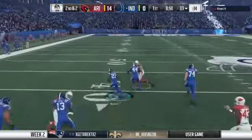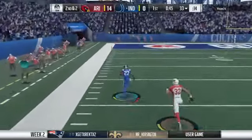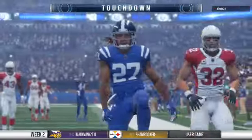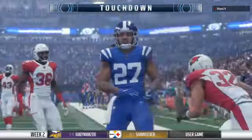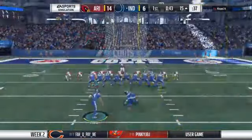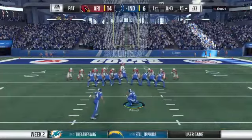And what a really nice game right there on first down for them. And I think he's going to go. They're not going to get him. 30, 10, and he takes this one in for a Colts touchdown. Trey Mason, his first touchdown of the new season. And the Colts strike quickly here for 6 points.